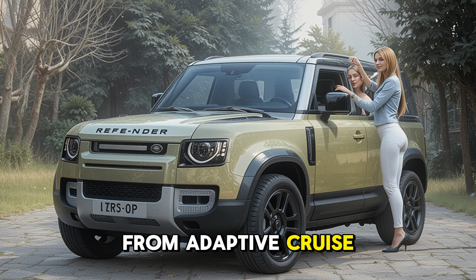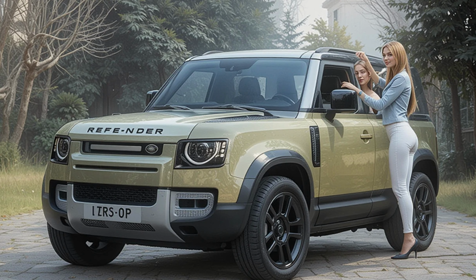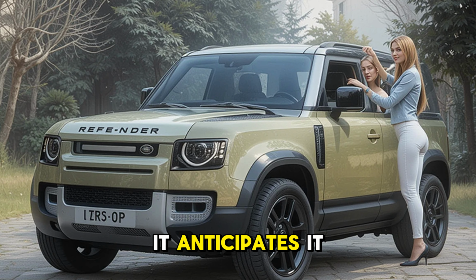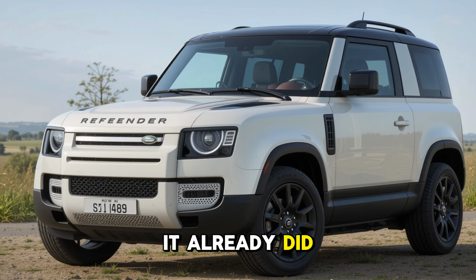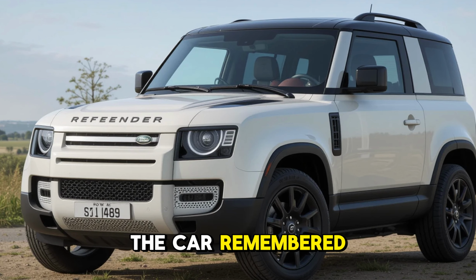From adaptive cruise to wireless Apple CarPlay and AI-based navigation, the tech inside this EV doesn't just support your journey, it anticipates it. Need to find a charging station? It already did. Lost cell service on a trail? The car remembered the map.